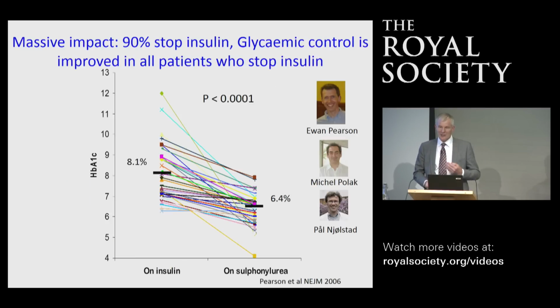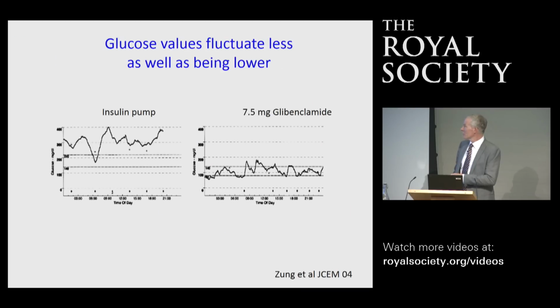What we found was that 90% of them could stop their insulin. But what was important was not that they stopped their insulin, but that the blood sugar improved in every single case. It was not just lower, it was lower without going too low. And what you see here is the fluctuating blood glucose on an insulin pump in an 11-month-old. And here, once they go on tablets, the blood sugar not only comes down, but it actually becomes regulated by their food.